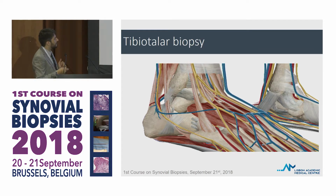And I found the best approach for the tibiotalar is the lateral one, just below the extensor digitorum communis and the peroneus tertius when it exists, because it doesn't exist in everyone. So with this approach, okay, the patient lies supine with the knee flexed at about 90 degrees, and it helps that the tibiotalar is a bit extended, okay? With the plantar flexion, to open up the joint a little bit.